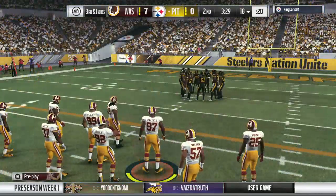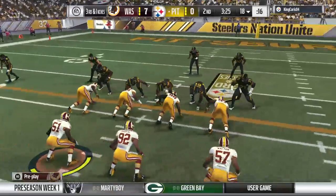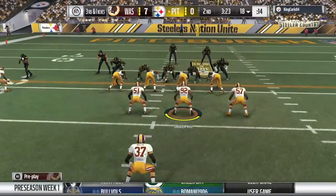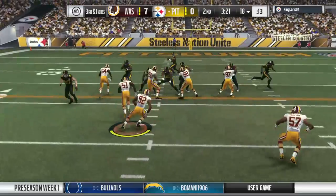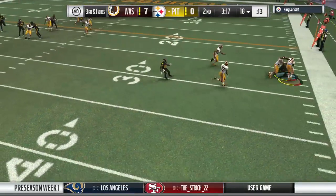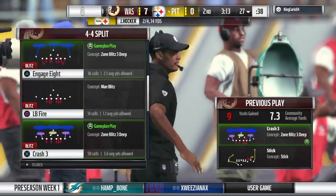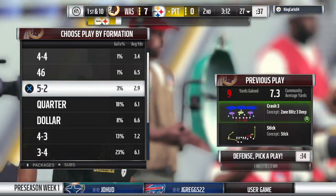And the defense searches for one more stop here after the run on 2nd down. On 3rd and short, they'll try and pick it up through the air. Throwing for his running back, and he's got him complete. And he's able to pick up the first before he's taken down at the 27.